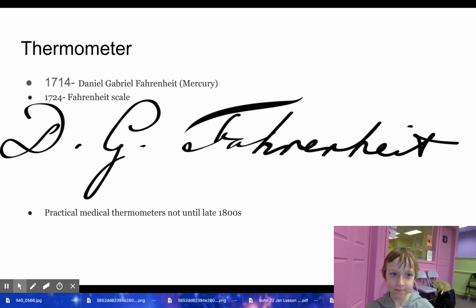Do you remember what degree water freezes at in the Fahrenheit scale? 32. Very good. And it was based on the idea that the human body was 100 degrees. It was based off the human body. Is the human body really 100 degrees? It's close, right? But not exactly.